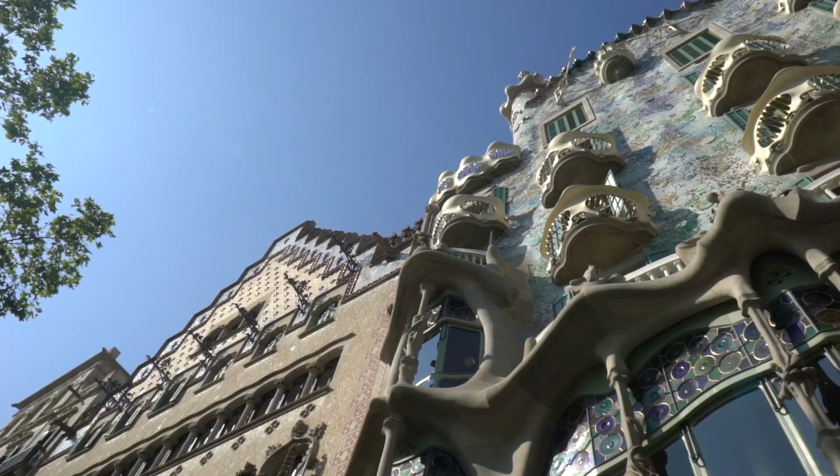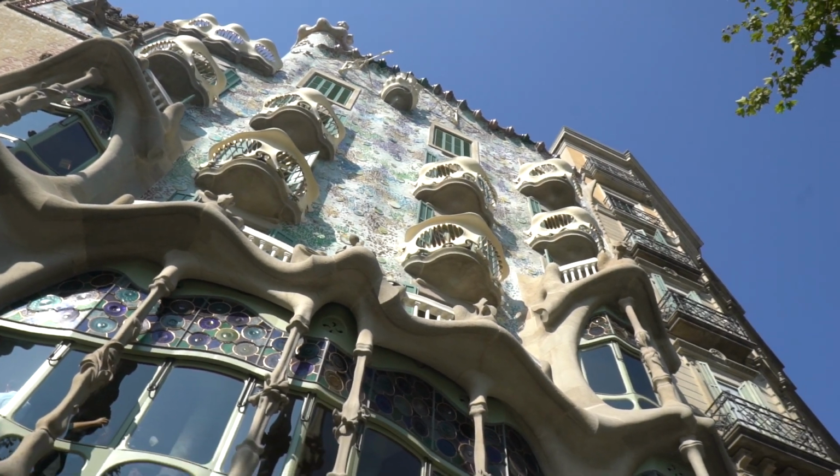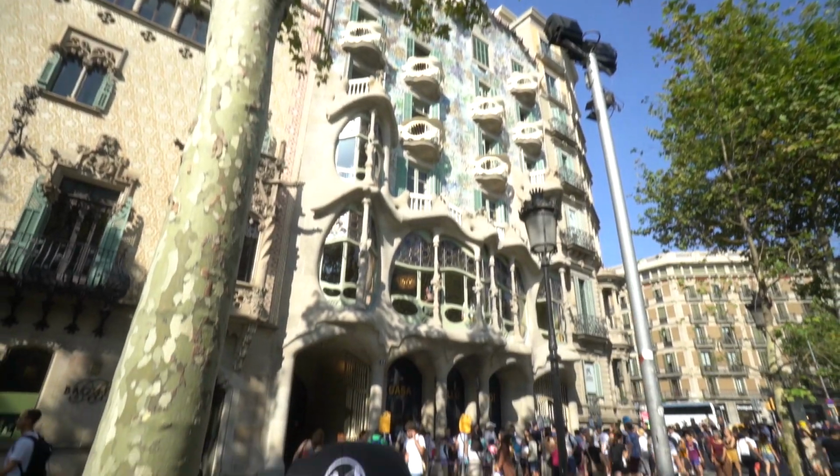But here we are. This thing is called Casa Batlló, and this is another Gaudi-esque thing. I'm gonna talk to you guys all about it right now. But there is a massive line of tourists all over here. So let's find a nice little quiet spot and talk about it.